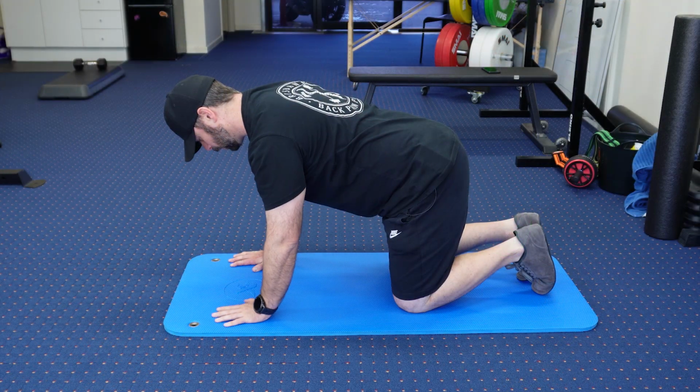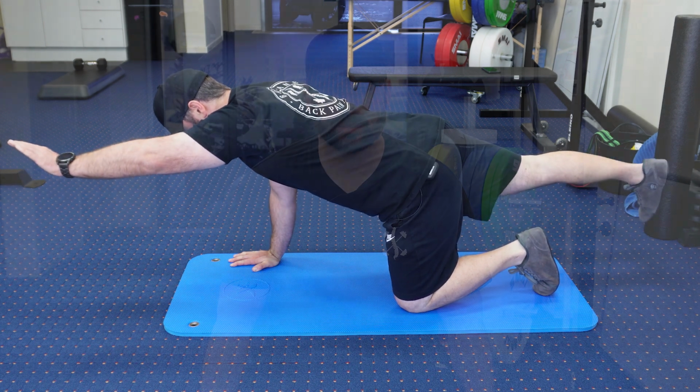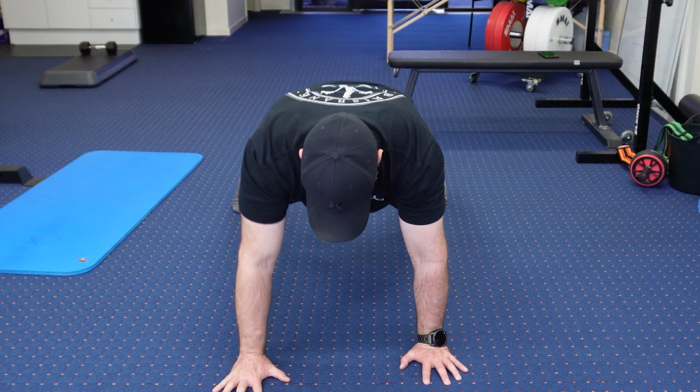In terms of the core, you're generally doing stuff that resists rotation. Things like bird dogs are a good place to start for most people. And you've got things like kettlebell drag, shoulder taps, renegade rows, all those sorts of things. In terms of actually adding in rotation, it's going to be a very sport-specific thing. You've got to be very careful. You don't want to rotate from the lumbar because you can start to get annular tears.